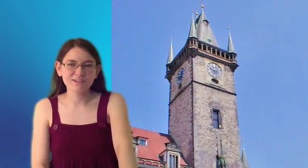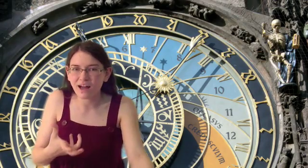The next clock is, is it Prague or Prague? Prague. It's the Prague astronomical clock located in the Czech Republic. It's 600 years old next year. It was built in 1410, so pretty old clock. But what makes it amazing is that even that old, it's so detailed and complex, the mechanism of the clock face.